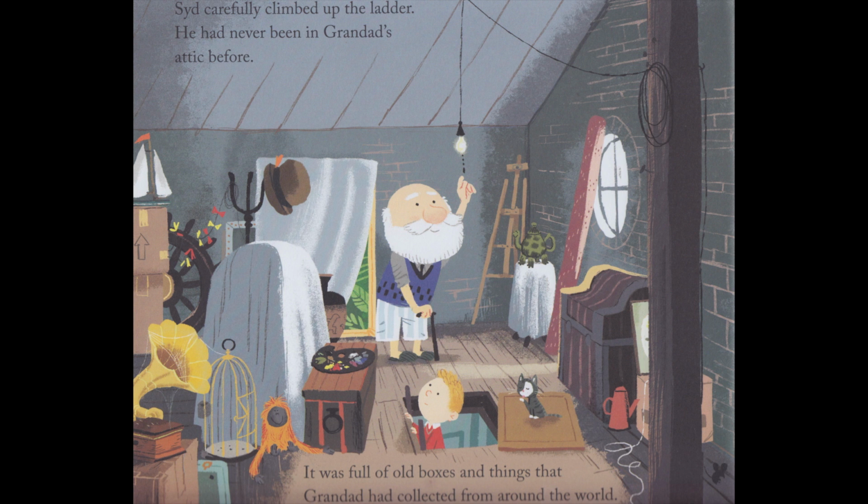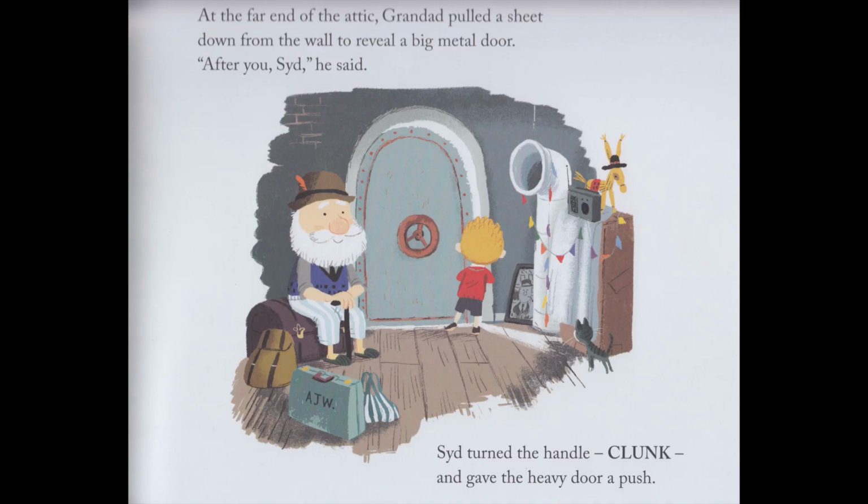Sid carefully climbed up the ladder. He had never been in Grandad's attic before. It was full of old boxes and things that Grandad had collected from around the world. At the far end of the attic, Grandad pulled a sheet down from the wall to reveal a big metal door. "After you, Sid," he said. Sid turned the handle, clunk, and gave the heavy door a push.